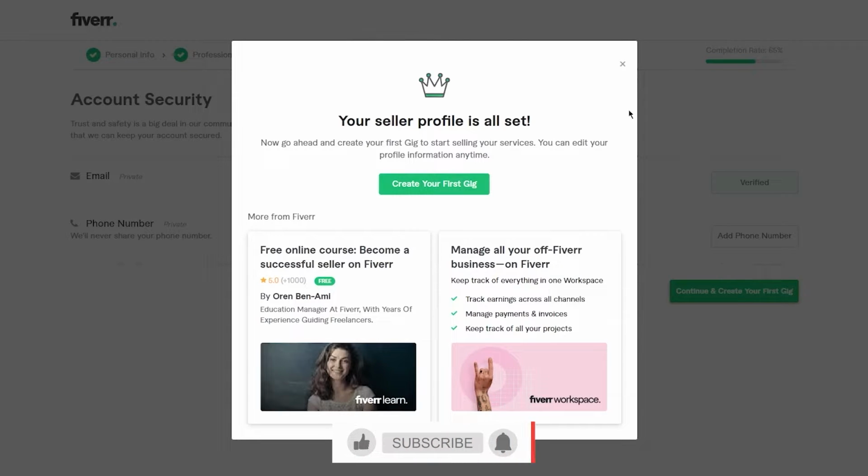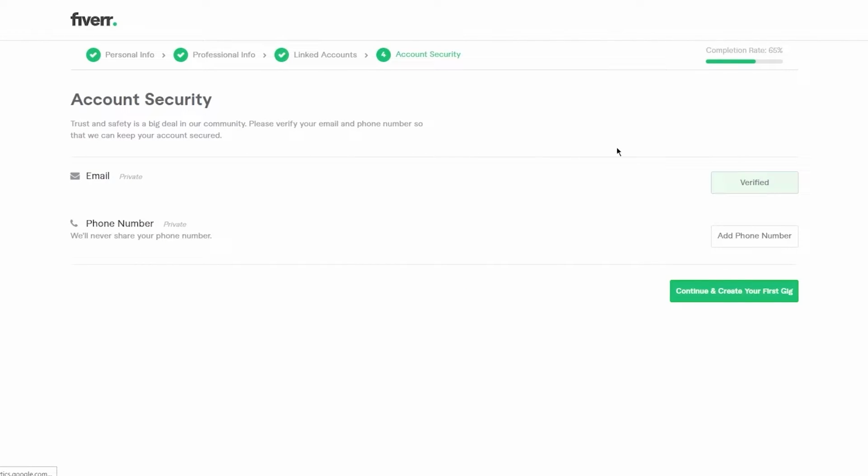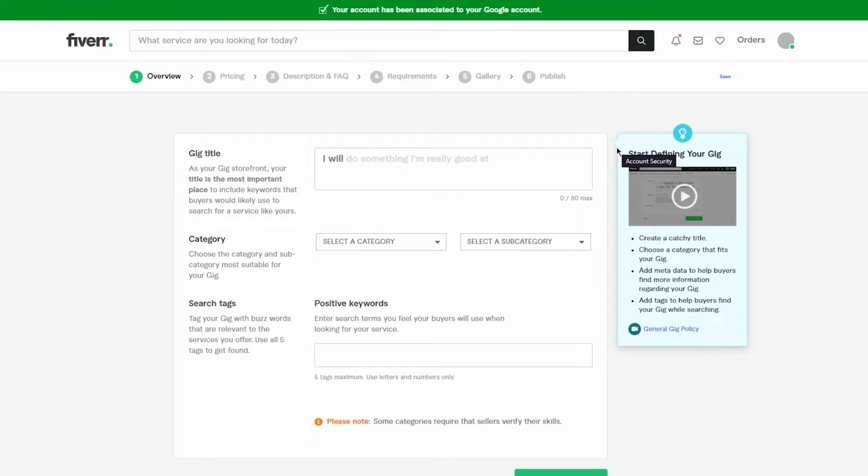Now, once you're done properly setting up and verifying your account, it says your seller profile is all set. Now go ahead and create your first gig to start selling your services. You can edit your profile information anytime. So we're just going to go on create your first gig.